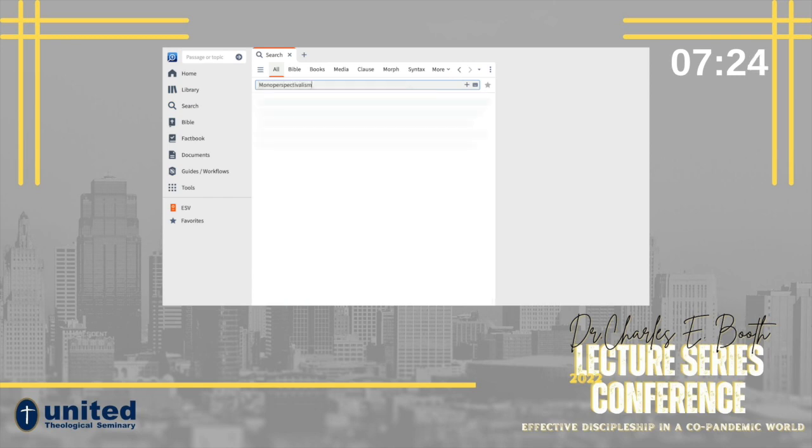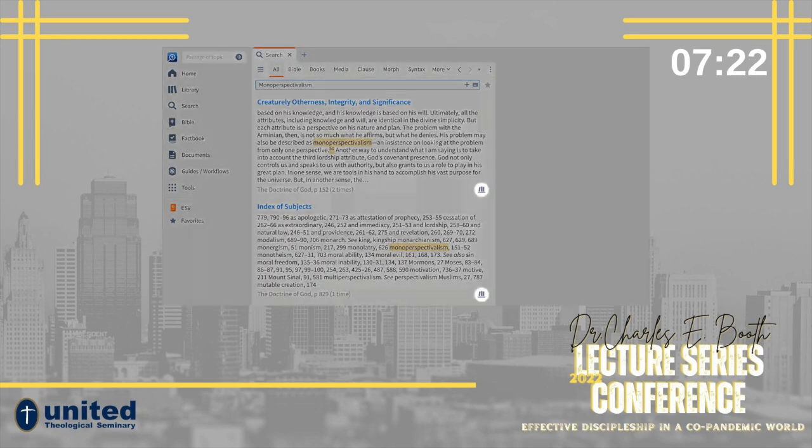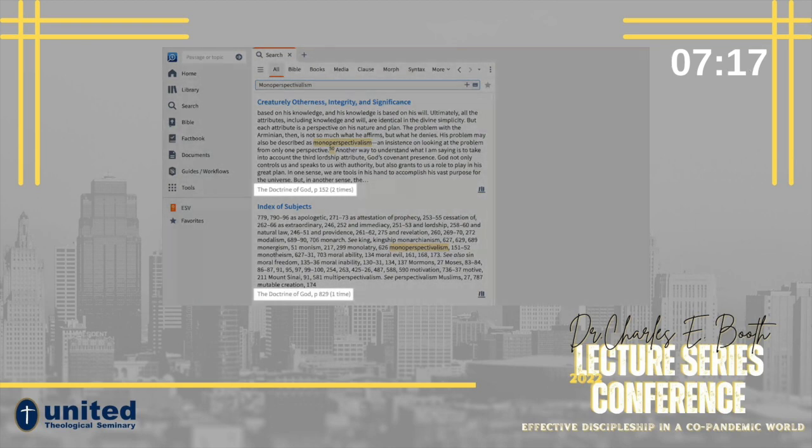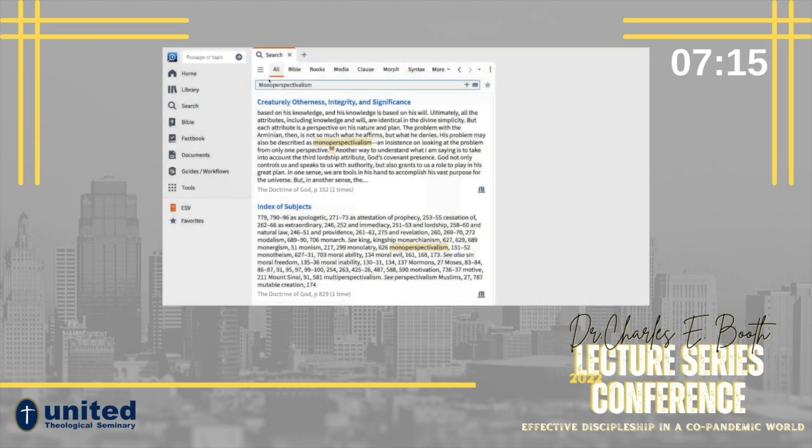When searches return results from your print library, an icon indicates the result as coming from one of your print books. The entry shows a preview and a page number so you can quickly find the result in your printed resource.